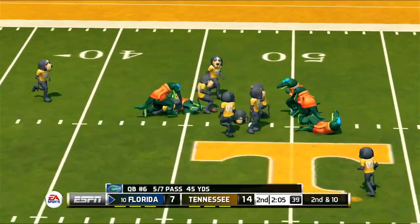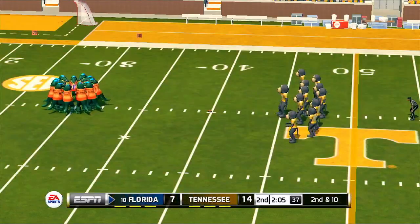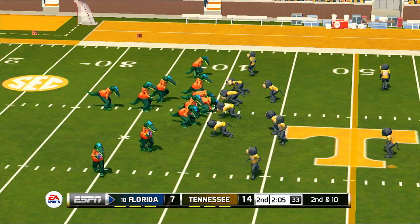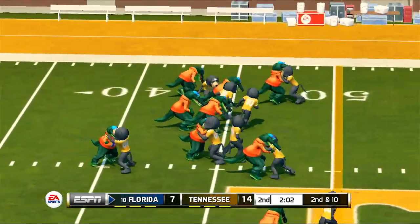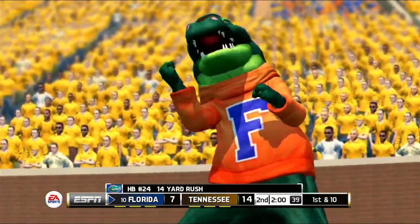Looks quick to his tight end, and he can't hang on. So it's second and 10. Ball on the 40. Gains his way to the 46-yard line.